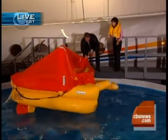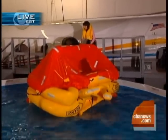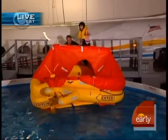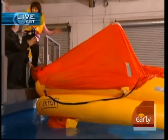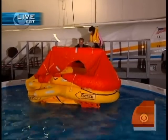Yep, that can happen. Okay, now, in a plane crash on land, you're told to go down the slide, get out, and run away from the fuselage. Absolutely, because of the flames, smoke, toxic fumes. So we're going to jump in it. Same thing here. You want to get away from the fuselage. You're just going to go ahead and jump in.